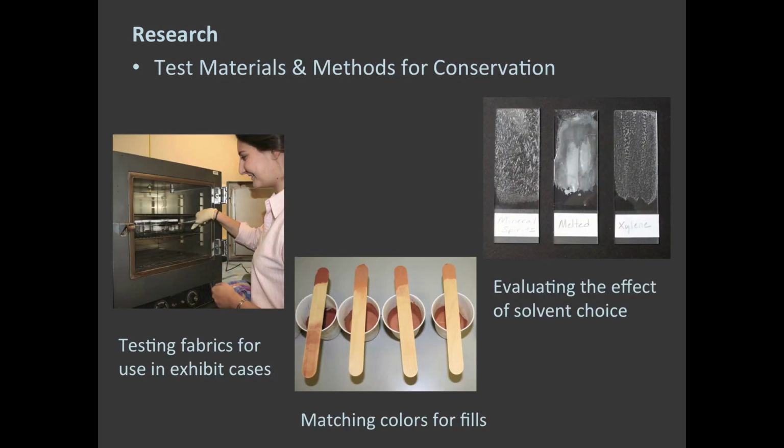We also test the materials and methods we plan to use for storage, treatment, and display. We want to be sure that the objects will not be harmed by the materials they come in contact with, such as the fabrics used in exhibit cases. We also need to understand how materials interact, so we can make the best choices for each particular situation, such as selecting the right colorants for a fill or the best solvent for a solution.